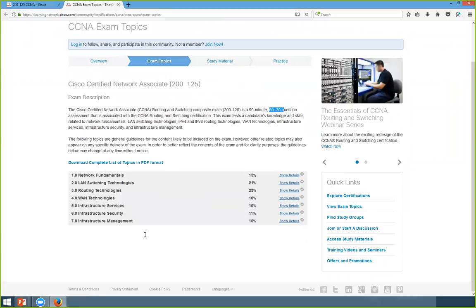If, however, you get one on WAN technologies and you nail it the first time, and it's graded as a more difficult question, if it's a scenario question and you nail it, you might not get another WAN scenario question. They might just go, okay, this person knows enough about WAN, I'm happy with it.